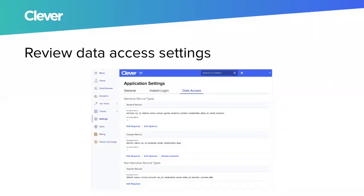Next, we've added this section in your application settings in your dashboard called data access. Today, for example, a district could share different records with you, but what if within the record, you only need specific data types, and maybe you don't need a lot of the sensitive data that could become a liability, or you just don't need it all and you want to adhere to best practice. Here you can come in and say, from a student record, for instance, here's exactly what I need and here's what I don't need. Those will prevent those records from coming over the API.